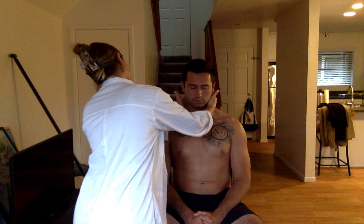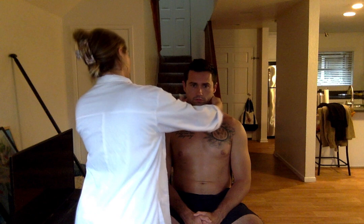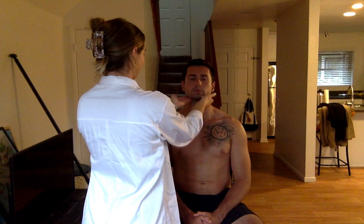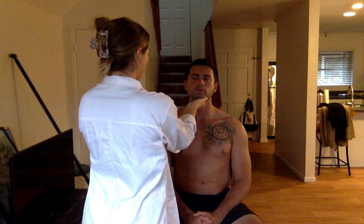And then I'm going to check the submandibular right here, and then the tonsillar, and then the submental. And then I'm going to go ahead and check the thyroid, and I'm going to go ahead and go to the cricoid cartilage, and then I'm going to check the lobes and also the isthmus. And there's no abnormal enlargement or any swelling or nodes that I feel.